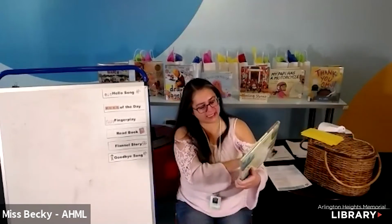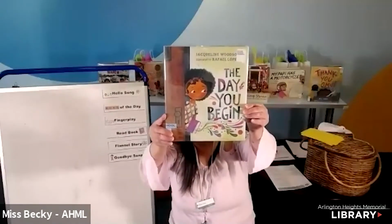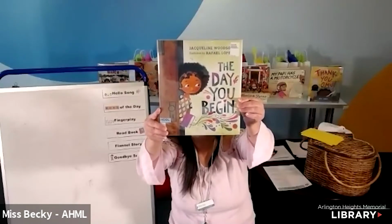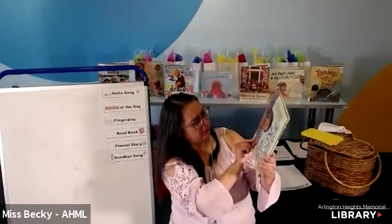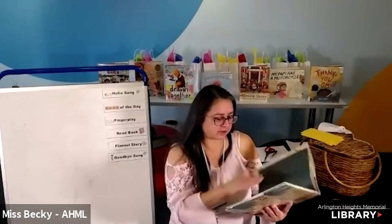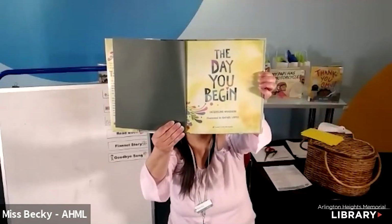Well, our story today is The Day You Begin. I'm going to come a little closer. The Day You Begin, and it's written by Jacqueline Woodson, and it's illustrated by Rafael Lopez. So can you talk to your grown-up and tell them what you see on the cover? What do you see? I think I heard somebody say that there's a little girl and she's peeking through the door. I wonder where she is. Where do you think she's at? She has a book in her hand. Maybe she's beginning to go to school. Let's find out.